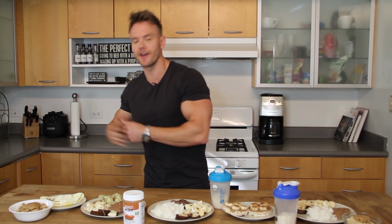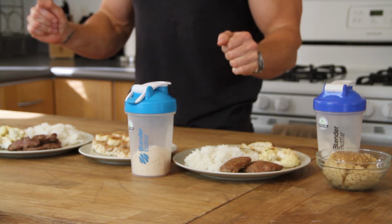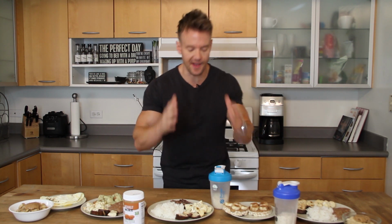And the other end of that spectrum is if I'm looking to put on a little bit more size, allow a slight surplus in my calorie intake, and for that I might aim for 20, 22 calories per pound of body weight. But for me, it's all about maintenance at the moment, so it's smack bang in the middle, about 15 calories per pound, so that's 2,700 calories. And that's what we have laid out on the table here.